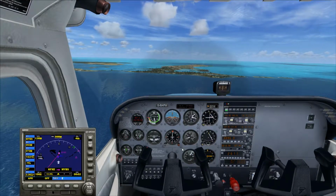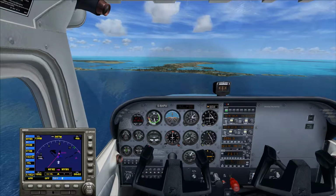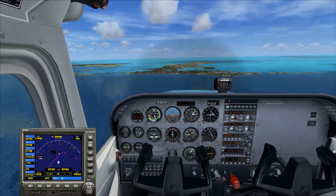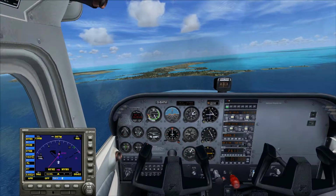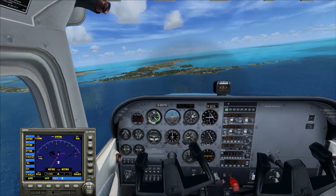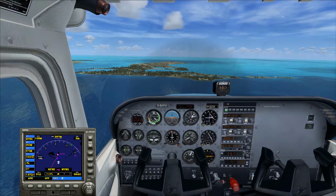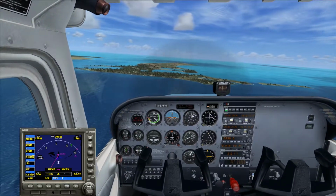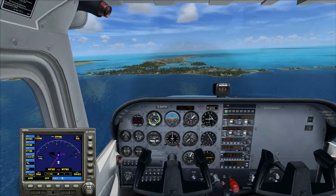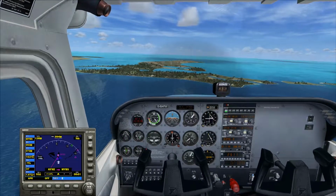Okay, I'm going to put in a notch of flap. That should give us more lift and slow our speed a little bit, which basically means we can come in slower and not stall. We need to be landing around about 60 to 70 knots. Right now we're doing about 90. You can see the runway there now.